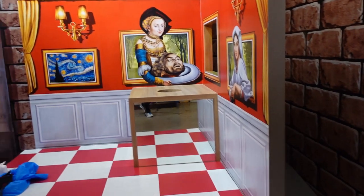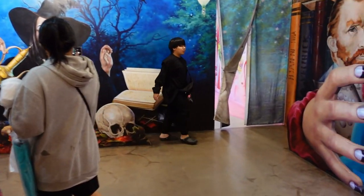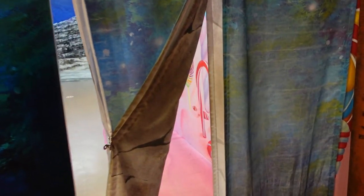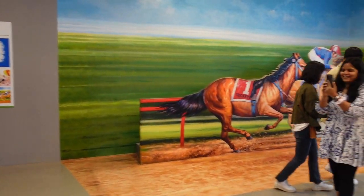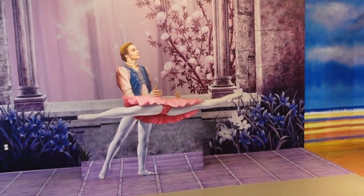So the trick eye museum is like 3D. You can do a lot of cool photos here. I was in a familiar place in Madeira. Yeah, it's quite hard to do it yourself. You need a helping hand. Or use, you know, like a tripod or something.